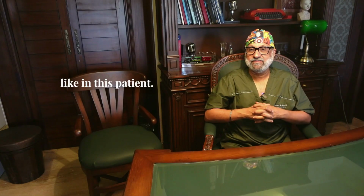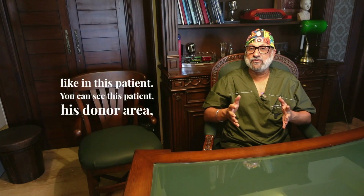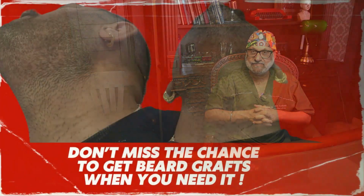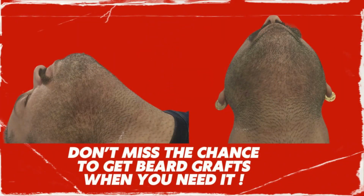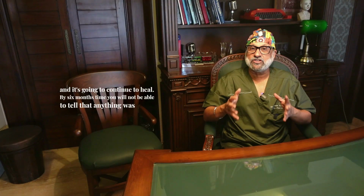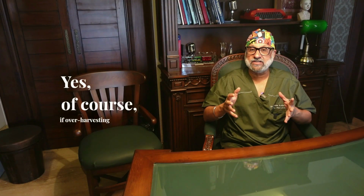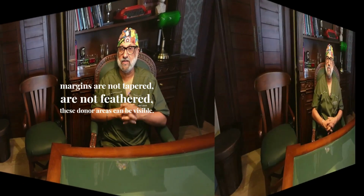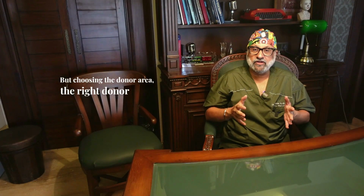Like in this patient. You can see this patient's donor area, which was harvested for 1,500 grafts just 2 weeks back. And it's going to continue to heal. By 6 months' time, you will not be able to tell that anything was done. Yes, of course, if overharvesting is done, or if the margins are not tapered, not feathered, these donor areas can be visible. But choosing the right donor area is crucial.